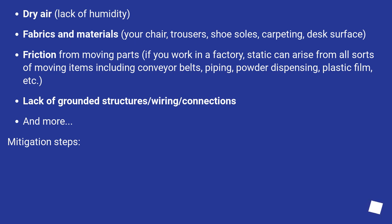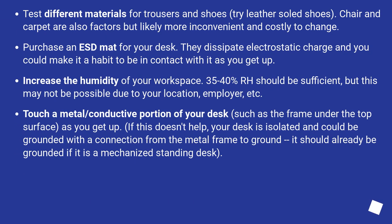Mitigation steps. Test different materials for trousers and shoes, try leather-soled shoes. Chair and carpet are also factors but likely more inconvenient and costly to change. Purchase an ESD mat for your desk. They dissipate electrostatic charge and you could make it a habit to be in contact with it as you get up.